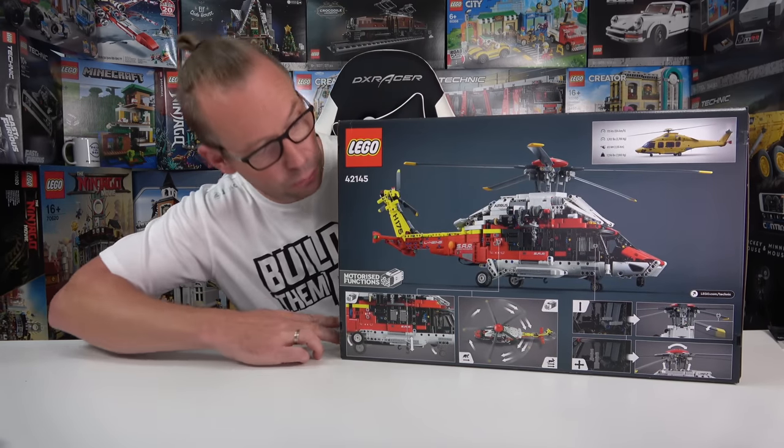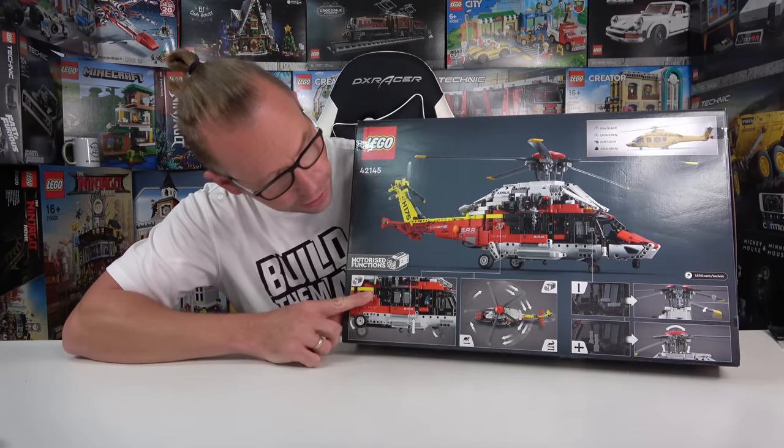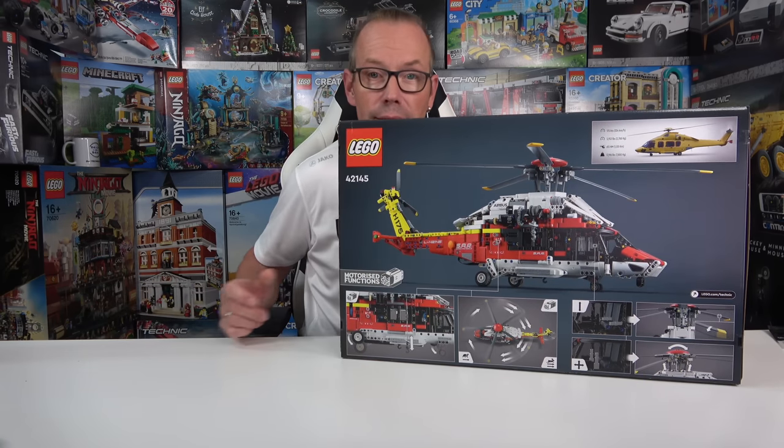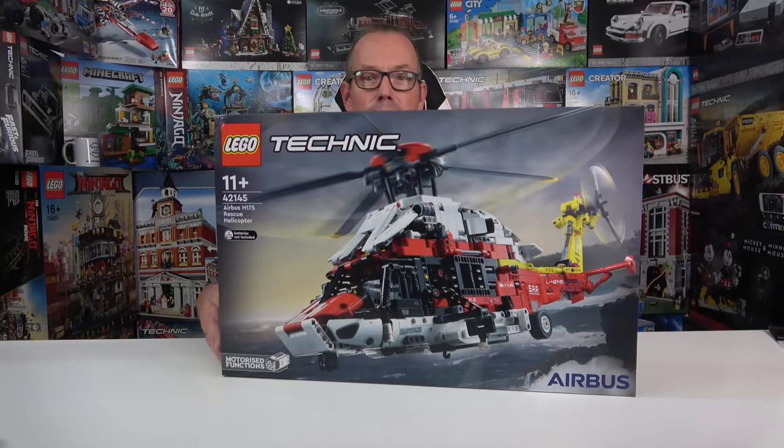On the back of the box we can see here the functions that are motorized and so on, and it's 72 centimeters long, so it is a really, really big set.